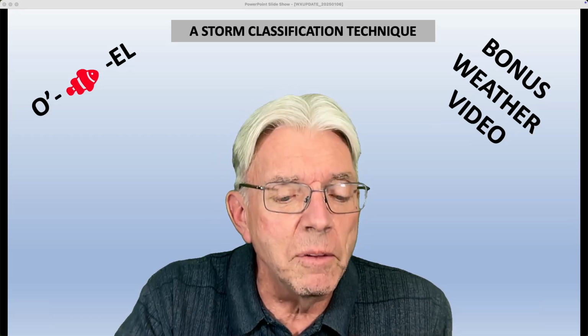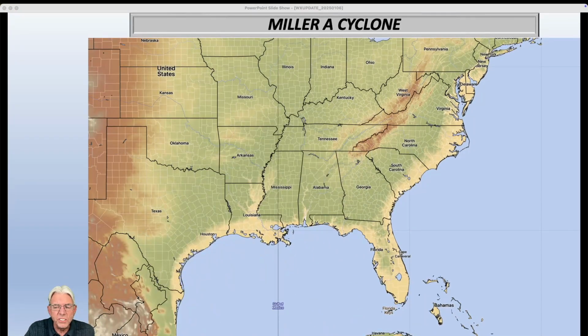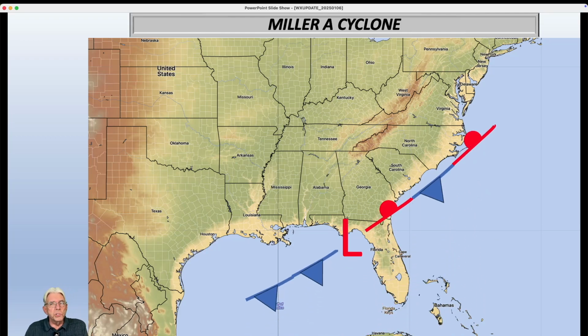So there's Miller A and Miller B, and the storm we're going to be dealing with Friday night is a Miller A, and I am going to put myself down here in the corner so you can see this. All right, so we've got the United States there, or parts of it. If a storm develops either along the Gulf Coast or in the Gulf of Mexico and then moves northeastward along the coast, then that is a Miller A storm. It is the primary storm from start to finish. There's no secondary storm. This is the main player. And so when it goes up the coast, it dumps all sorts of precipitation along with it.